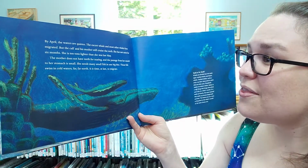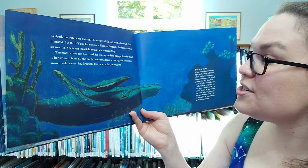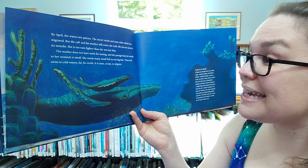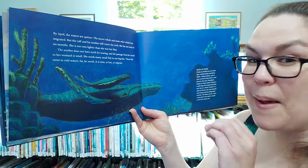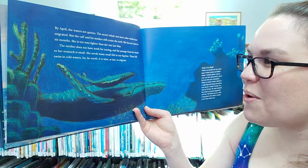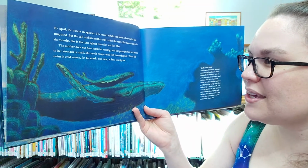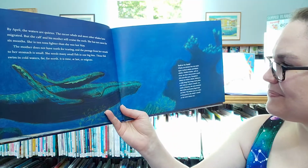Wow. The mother does not have teeth for tearing, and the passage from her mouth to her stomach is small. She needs many small fish in one big bite. Those fish swim in cold water far, far north. It is time, at last, to migrate.